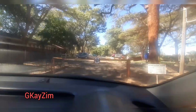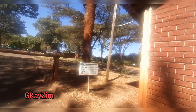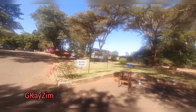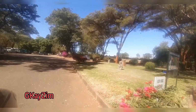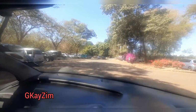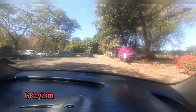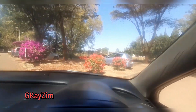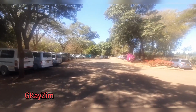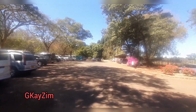Let's see. Botanic Gardens, parking $3, adults $2, child a dollar, a dog a dollar as well. Come to the National Botanical Gardens, we are local. Yeah, let's see how it goes. Let me look for parking. Taking a walk at Harare Botanical Gardens.